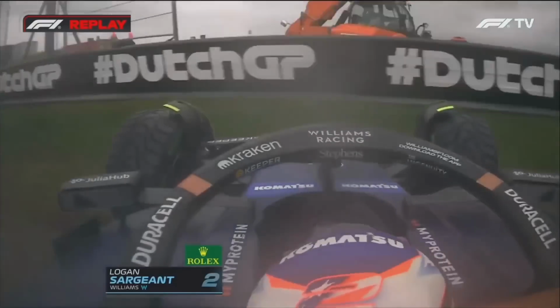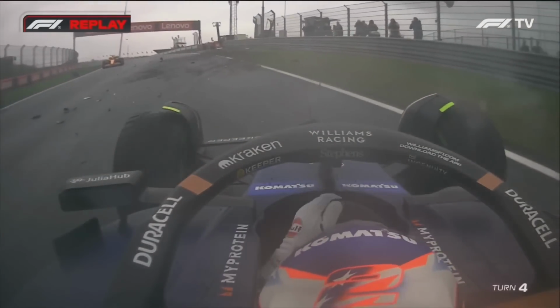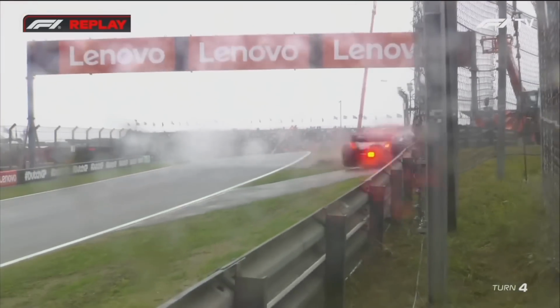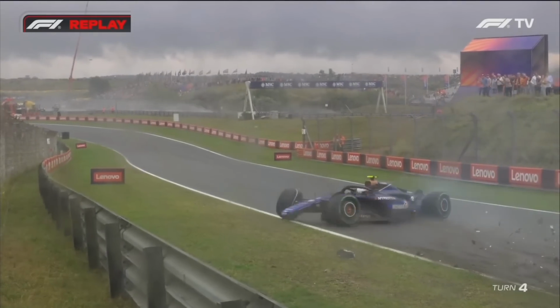Right wheel on the grass. He's got on the grass. Oh no. He's just eager to get his foot down on the exit, more than I thought, so that's what it takes. You put your wheel on the grass and you lose an awful lot of grip, and that's a hard hit into the Armco barrier there, isn't it? It's about what, 110 miles an hour in the wet, something like that.